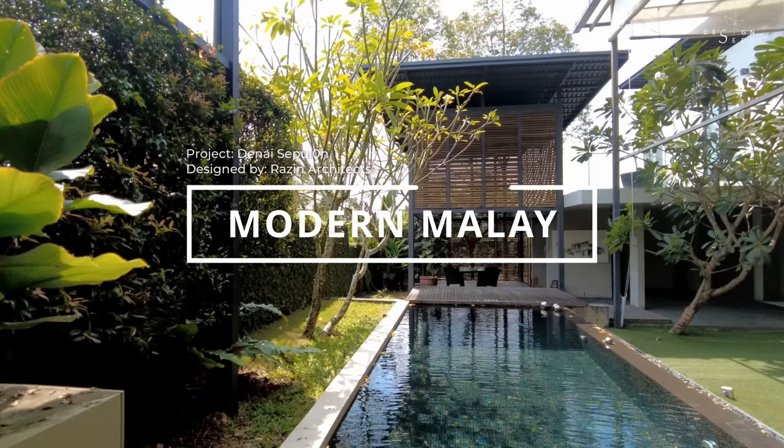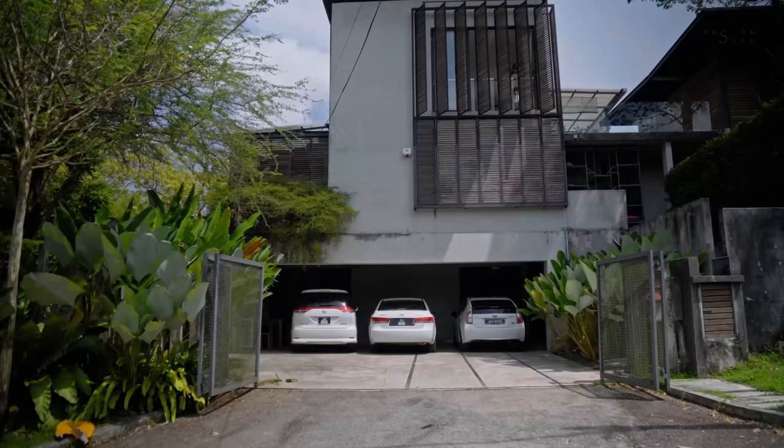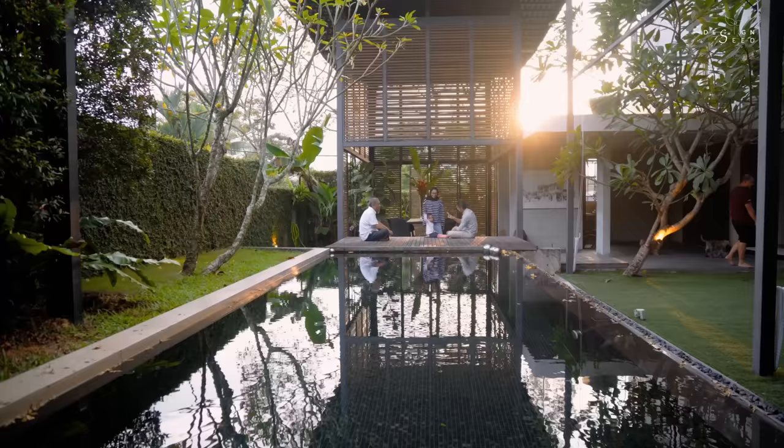Modern Malay house. The modern Malay concept is not about its aesthetic of what depicts the traditional Malay house. It is the space planning concept behind the narrative of the architecture.